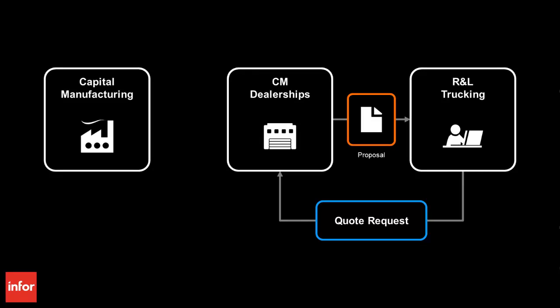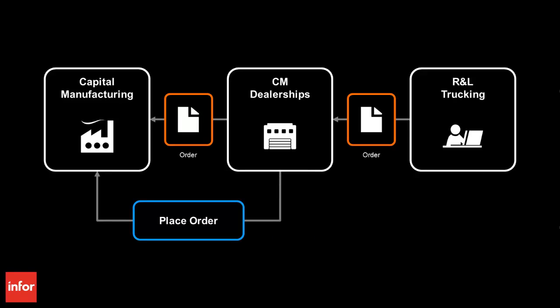We saw how CM Dealerships used Infor Product Configuration Management to respond to a request for quote from R&L Trucking. We saw how CM Dealerships responded to a change request from R&L Trucking, and we saw how CM Dealerships converted their quote to R&L Trucking into an order for Capital Manufacturing. We also saw how Capital Manufacturing responded to a change request and a special request from CM Dealerships, generating an updated price, bill of materials, routing instructions, and manufacturing drawings. And finally, we saw how Capital Manufacturing provided order status information to CM dealerships.